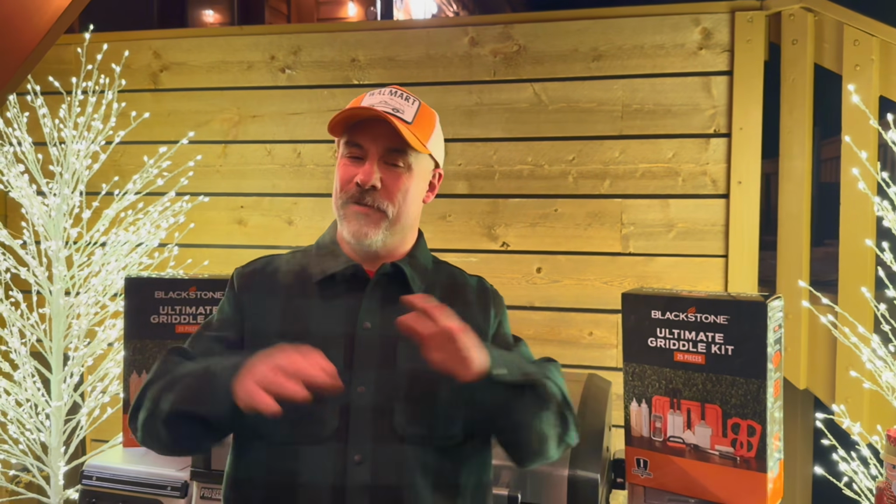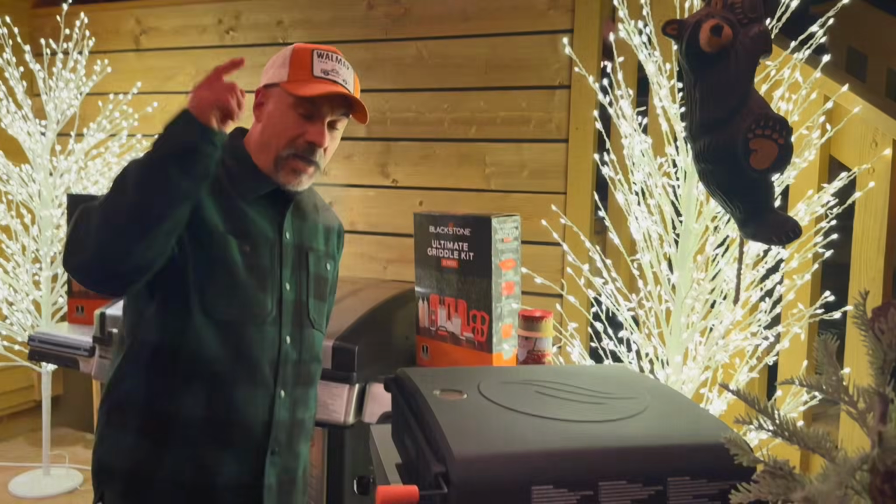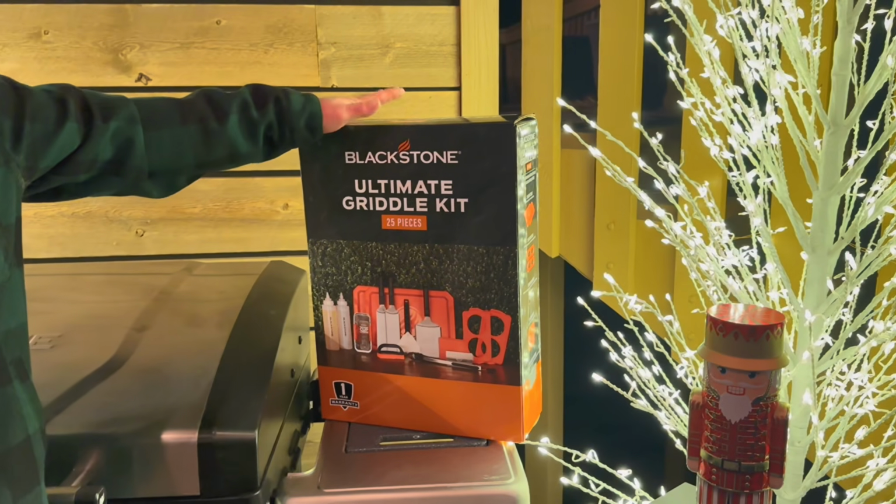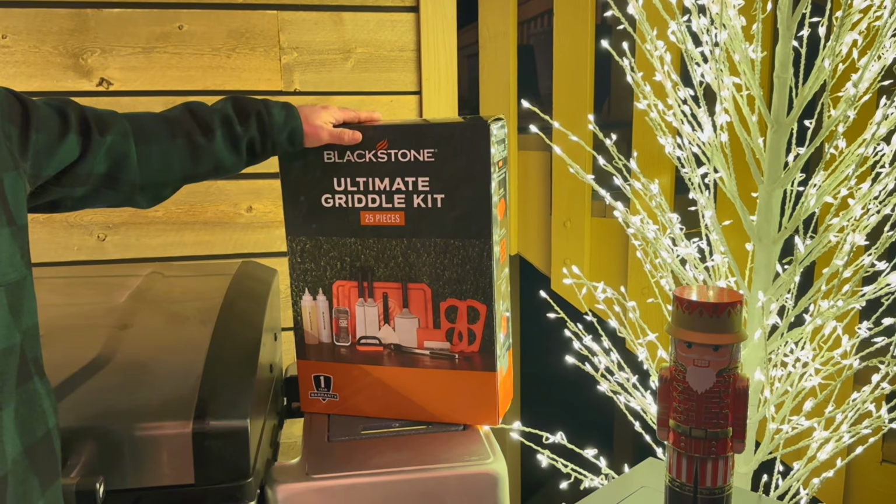hardcover. This is insane, $147. I don't have that on me right here, but you've seen me use the 2-burner before. 28-inch with the hardcover, $147. Insane. So walmart.com right now for the 28-inch, $147 for the pizza oven, and $39.97 for the 25-piece tool kit.